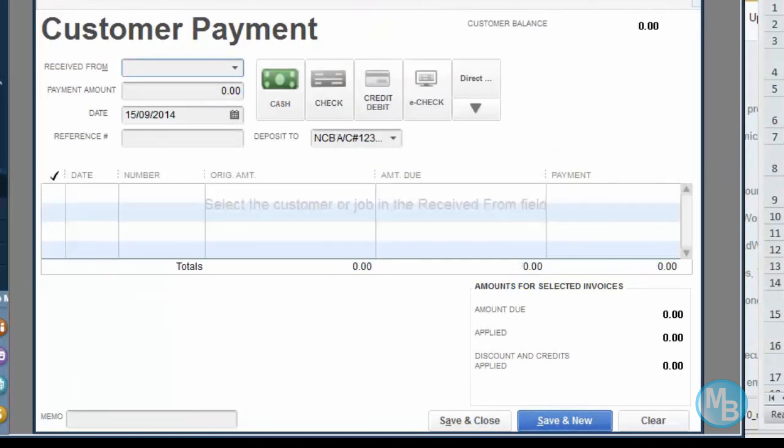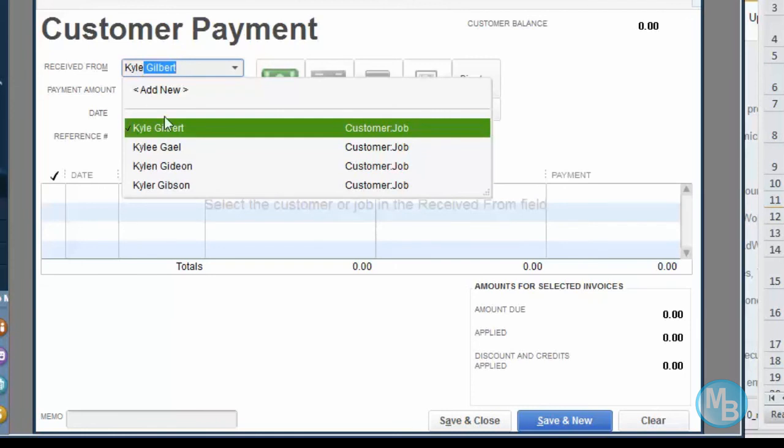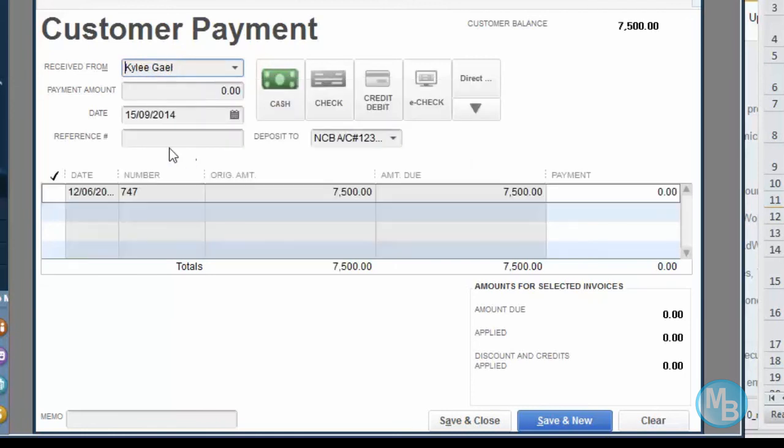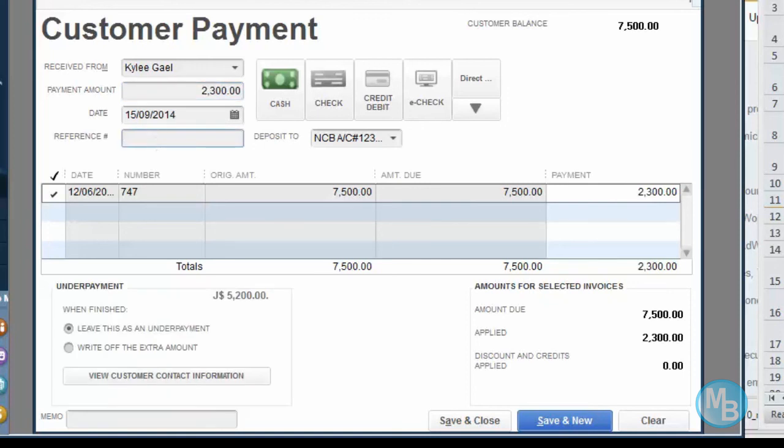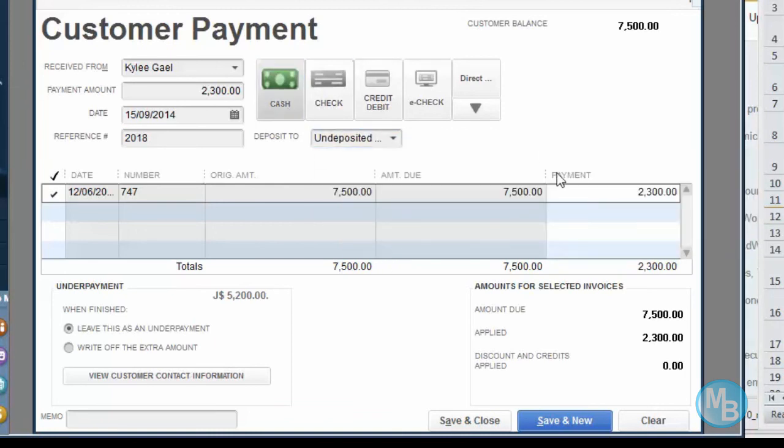Let's say the next student is Kylie. And she paid 2300. So reference number will be 2018, and it's a cash payment. Goes to undeposited funds.